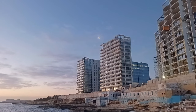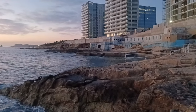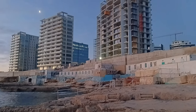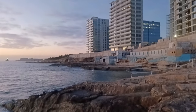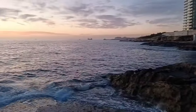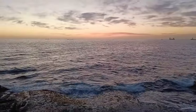Over here we still have the moon shining. And over here, like everywhere else in the world, we have construction. I'm gonna set up my tripod now before the sun starts rising.